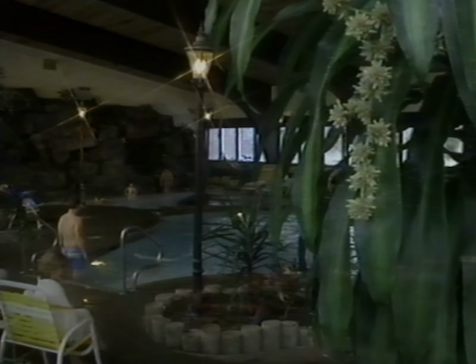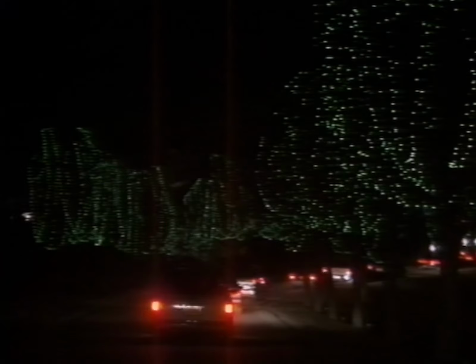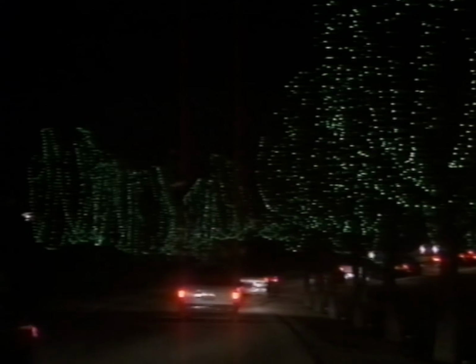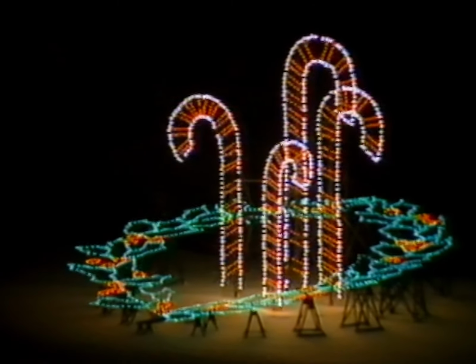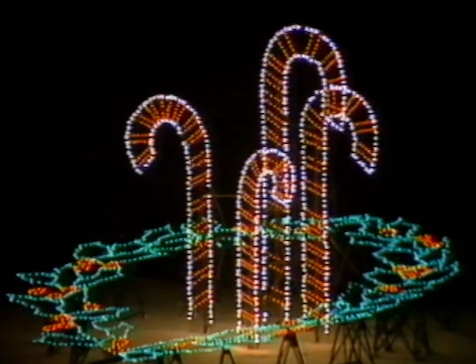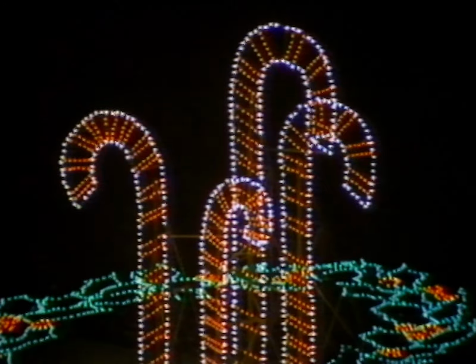As you continue your drive, you'll see tunnels of majestic trees, glittering with over 100,000 light bulbs. Here's an all-time favorite. The holly wreath measures 60 feet across, and the candy canes are 30 feet high. Over the years, many couples have been married under the candy canes.